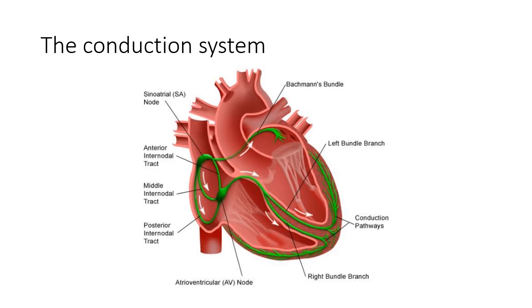And here's an image of the conduction system. You may know that the SA node, the sinoatrial node, is the heart's natural pacemaker. This depolarizes spontaneously, and then that wave of depolarization spreads through the conduction system and through the myocardium, producing a coordinated contraction.